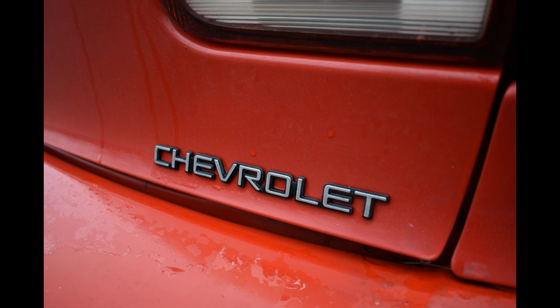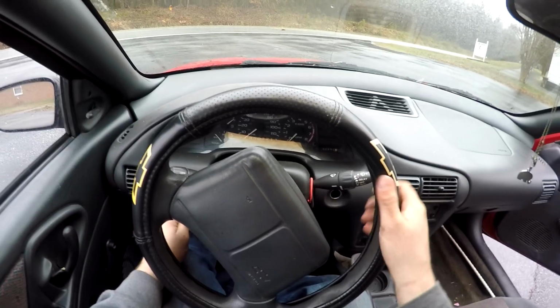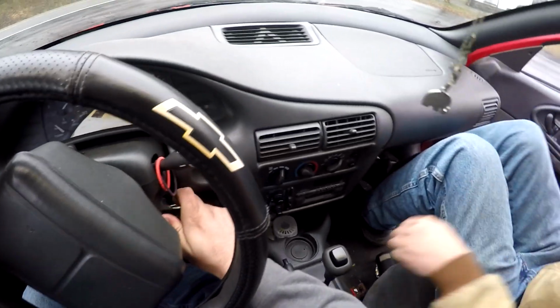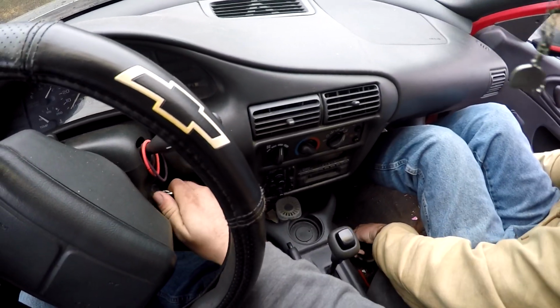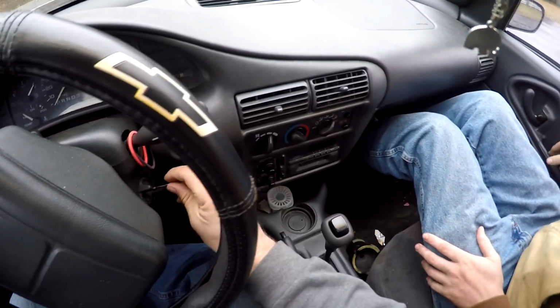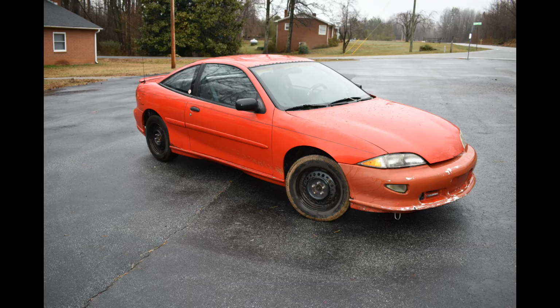The wheels have quite literally fallen off of this Z24, and it still starts right up whenever the owner decides that he wants to head down to the store and drive something a little more entertaining than his pickup truck. And honestly, what more could you ask for out of a $500 car?